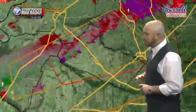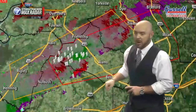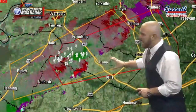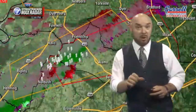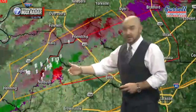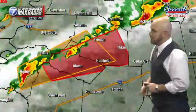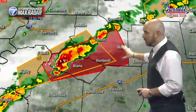But let's zoom this out. So here's what they were looking at. You notice near Nutbush, you see those brighter colors. It actually looked more impressive. And as it's moving now towards Alamo, I'm not seeing those bright colors. This is great news for you folks in Alamo right now. That doesn't mean in 5 minutes it's not going to look the same. But right now it looks like this storm is maybe trying to lose a little bit of its rotation as it comes on through. But this storm is going to impact you folks in Humboldt and Milan.